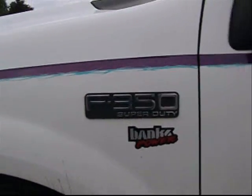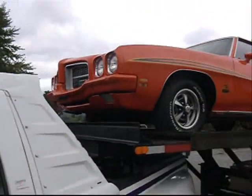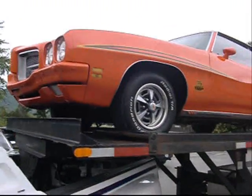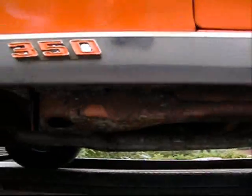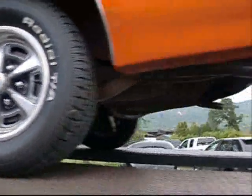F-350 with spanks. What better to tow your 1971 Le Mans with Judge stickers? Ready for restoration. It's got a Pontiac motor at least. Not too rotted. Easy restoration, as they say. It's got a 4-speed manual. I can see that.